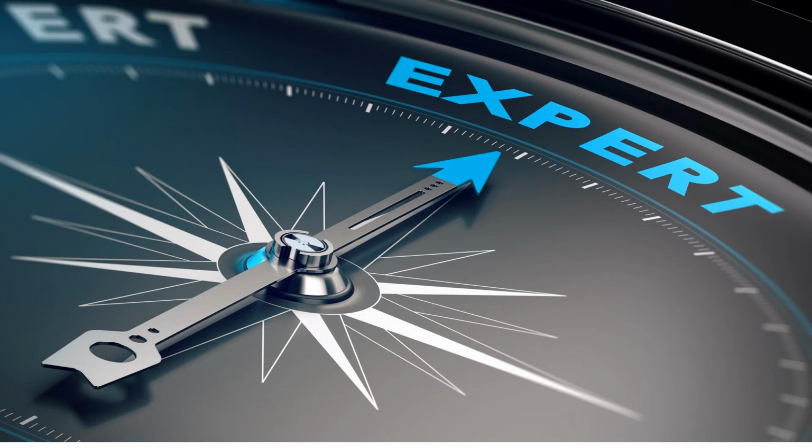And second, your website must instill confidence and establish you as the authority on the topic. And often the websites of service-based businesses have the opposite effect. So let's look at an example of that.